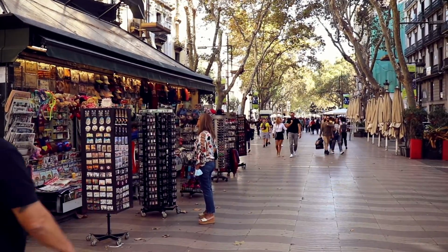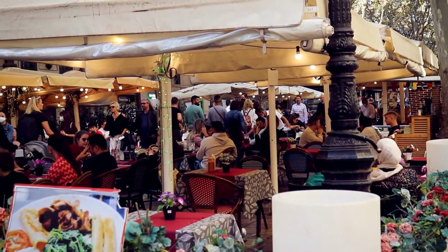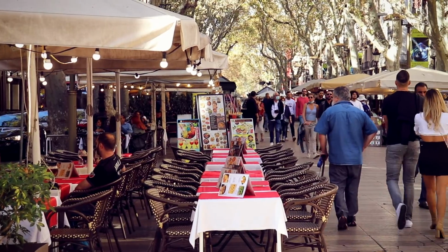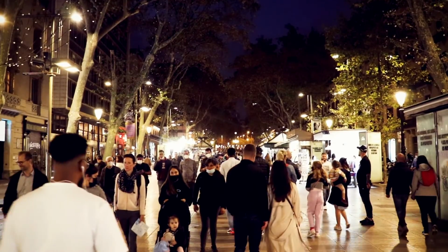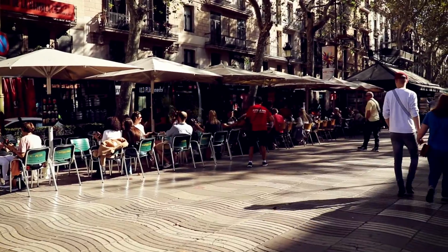So this is La Rambla, which is the most touristy spot in the whole city, and you can see why. There's people everywhere. They're selling little tourist souvenirs over here, they're selling some flowers back there, you've got cafes, you've got bars, and there's even a few restaurants here as well. And it's pretty cool during the day, but it's even better at night. It's all lit up beautifully. But one thing to be wary about is pickpockets. Apparently this is pickpocket central in the whole world, so be wary if you are coming here. But it's a beautiful spot, so do come.